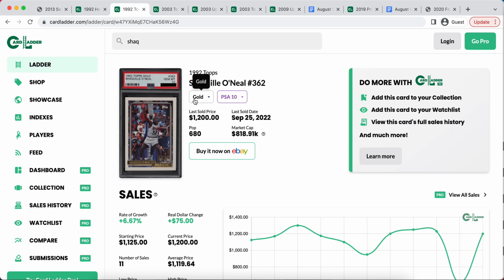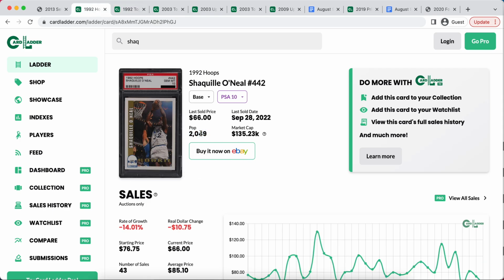Different Shaq rookie cards, of course, you have Stadium Club, you have Topps, you have quite a lot of different opportunities. But I think no Shaq rookie card in a PSA 10 is going to be $66 down the line. I think that's just inevitable, that this is going to go up over time. So I definitely think Shaq is a very good long-term investment right now.